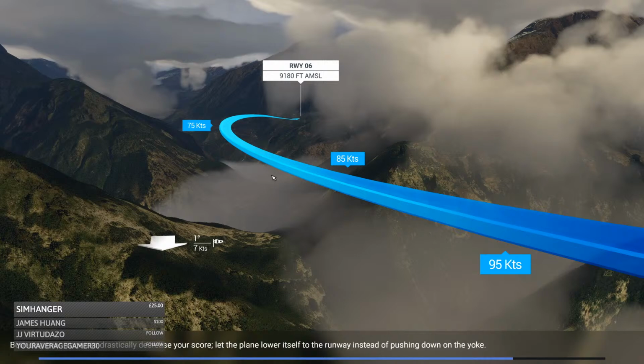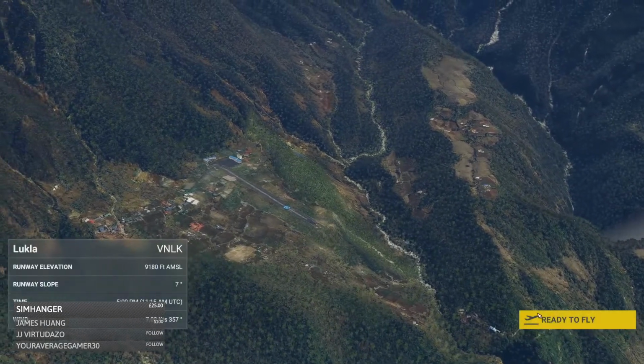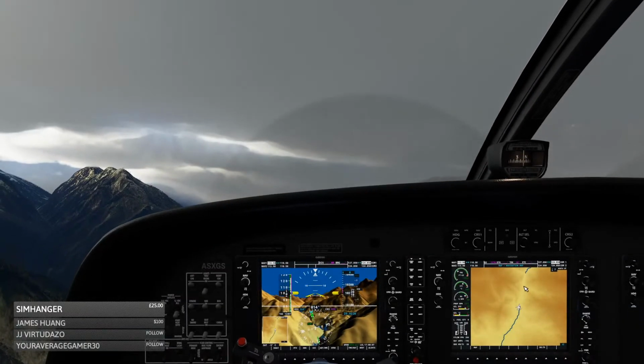All my controls are set. All is looking good. We're going to start with about 95 knots and reduce our speed to 75 and come into land runway 06. All right, ready to fly. Let's go.